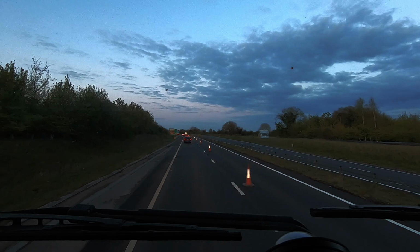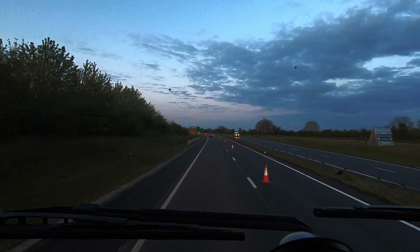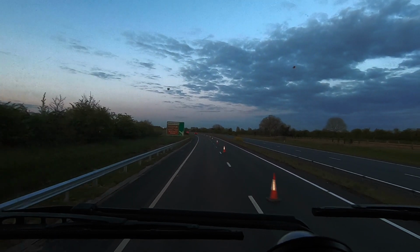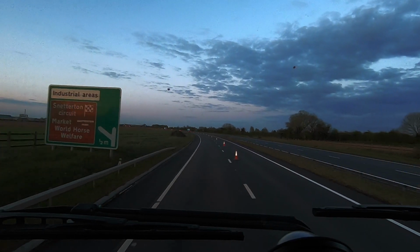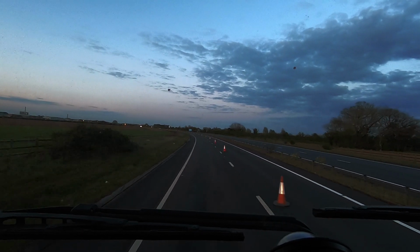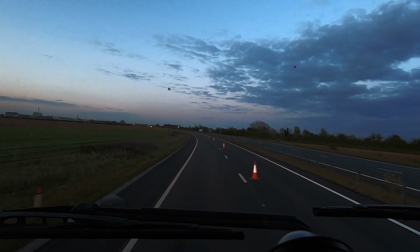So we got to come out the compound. Everything is coming off here at the Snedderton junction. We go round the roundabout and back on where it's closed, and they let us in. So we just follow the traffic off, and then they just let us in, not the traffic. Then we go down to our job, take the machine off, get set up and ready to start the night shift.